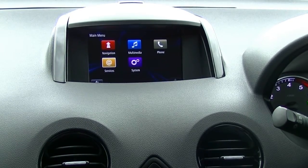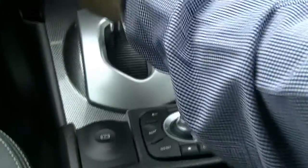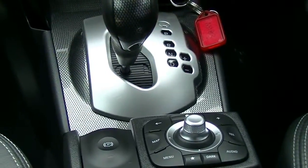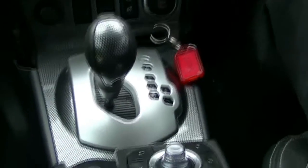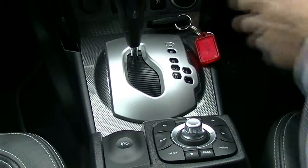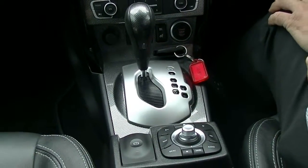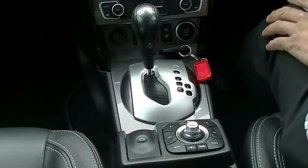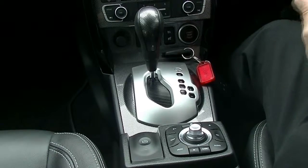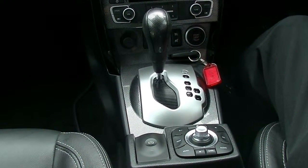If we look beside that, we have got the electronic park brake system as well. So when we actually put it into drive and we go to take off, we can actually see there that the park brake will automatically turn off. And then as soon as we turn the car off, we then notice that the park brake comes back on. So what that does is you never actually forget or have to worry about the park brake system, because it does it automatically for you.